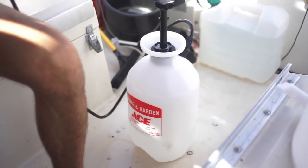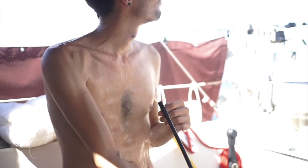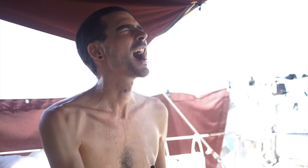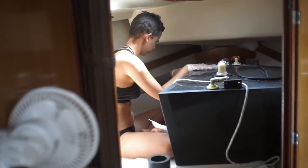We purchased a pressure sprayer used to spray pesticides and use it as a shower. It uses little water, and it feels really great. We also got another fan for Pino. Moving the air around the boat helps a lot.